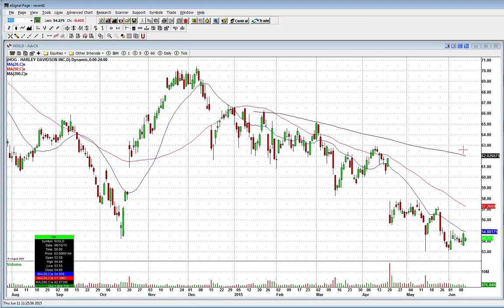The stock that's on my radar today is Harley-Davidson. Now, I'm looking to take this as a swing trade at some point, but right now when I look at the chart, you're going to see that the stock is trading below the 200 period moving average, the red line, which is the 50 period moving average, and also the blue line, which is the 20 period moving average. That puts this stock in a confirmed downtrend.